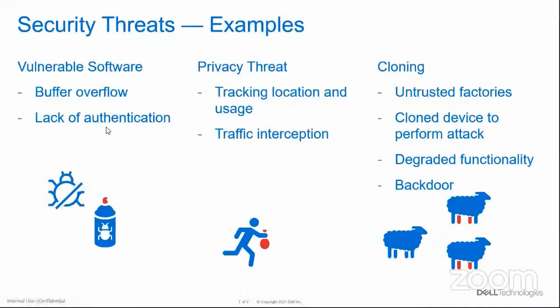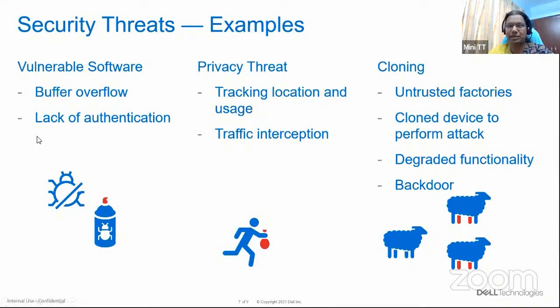First, there could be vulnerable software. There could be buffer overflows that can happen, which somebody could exploit, and maybe a lack of authentication. If it is a buffer overflow, that gives space for a lot of things to happen. It can cause authentication bypass, or it can cause somebody else to run a remote shell, and all those are possible vulnerabilities.